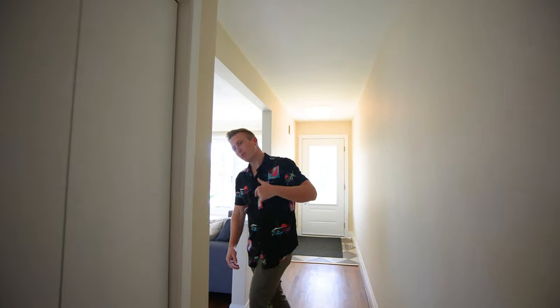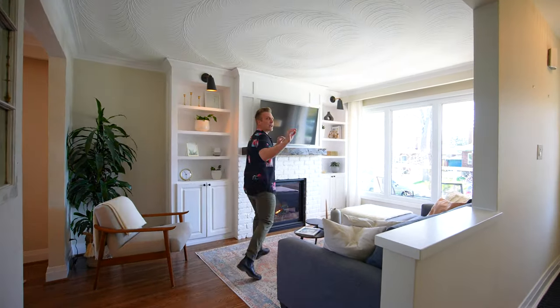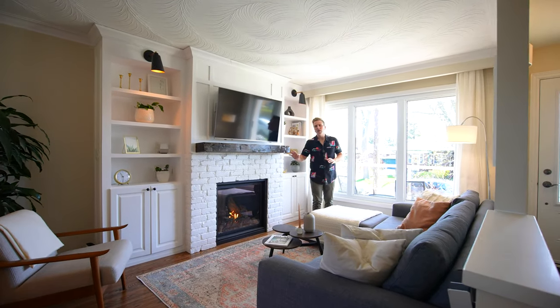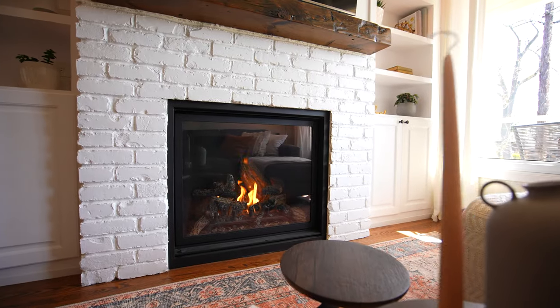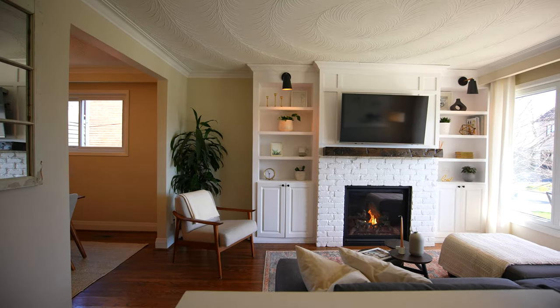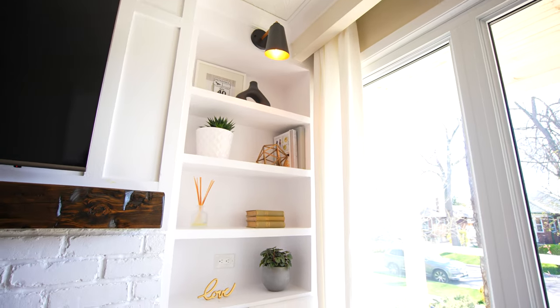Check out this living room right here to my right. Oh my God, am I in a magazine? I certainly feel like I'm in a magazine. Check out this painted out brick fireplace, large high-end gas insert in here. Loving this inset barn beam right here, giving us perfect division between our focal point fireplace and that high-end flat screen. I know you're just waiting to get in here.